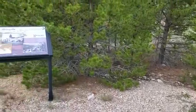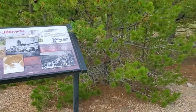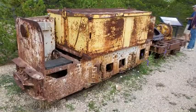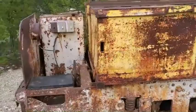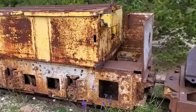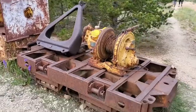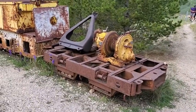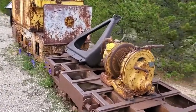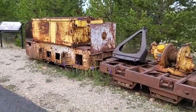This is part of the Mineral Belt Trail that we're riding, and they have all these old mine cars at one section of the trail. Pretty cool. We were here yesterday, we took pictures. Pretty neat stuff, though. This trail has lots and lots of mines that you ride through, right around, and all that.